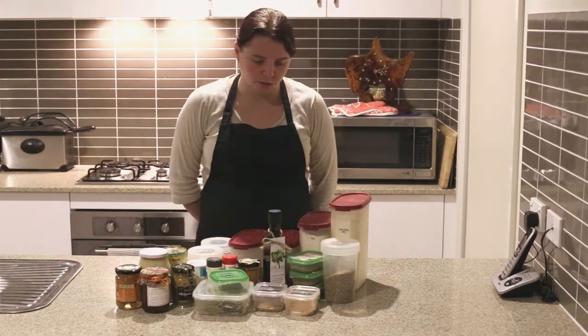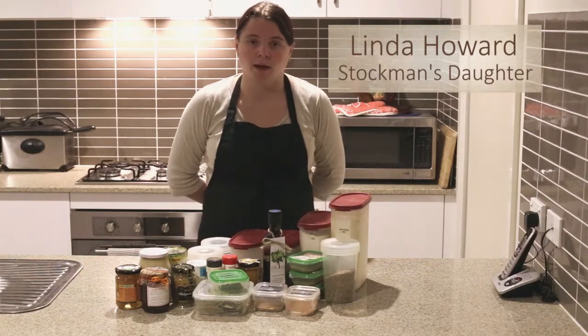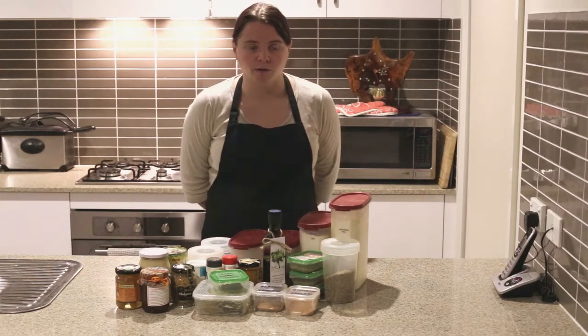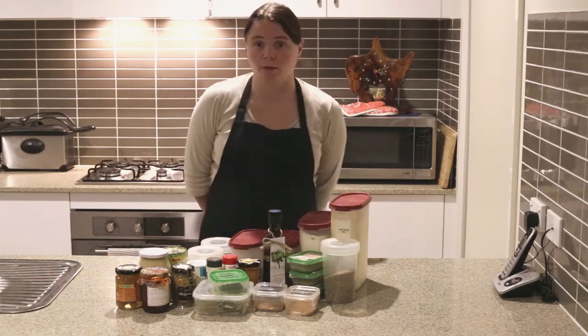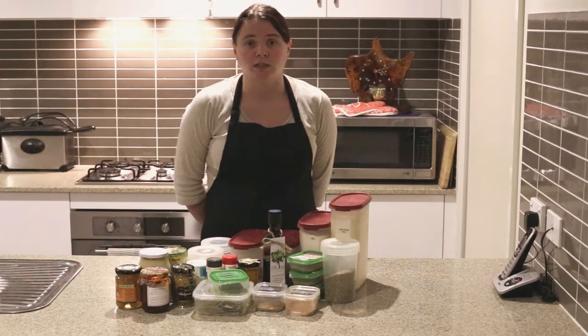The category that I'd like to talk to you about is actual ingredients in my pantry, but also big items such as your freezer. Now, the freezer really is my best friend. With having a full schedule and being quite busy in my life, I tend to cook on the weekends and therefore make lunches and baking items. And how I keep them fresh is through my freezer.